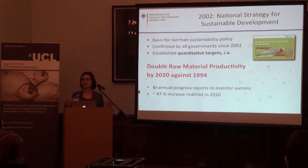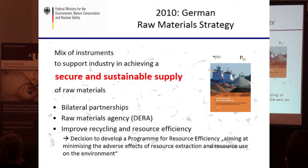If you ask me where we are with respect to our target, we're about halfway there. So, sort of on track, but there's still a lot to be done. In 2010, the main issue was really access to raw materials.